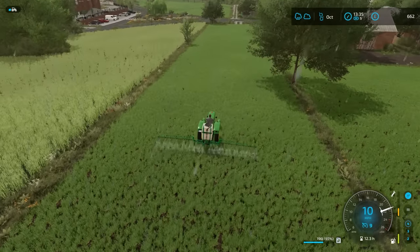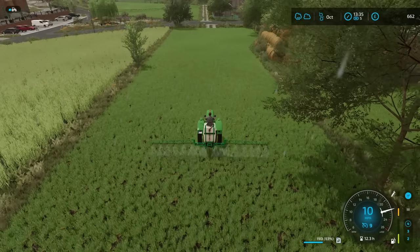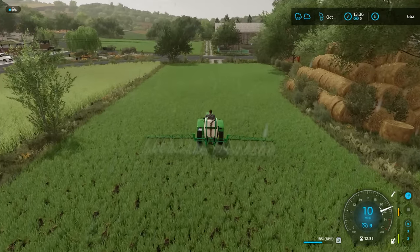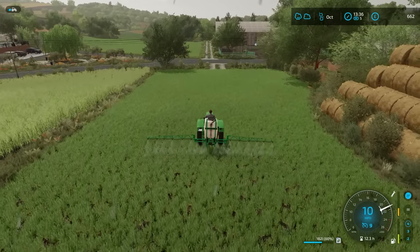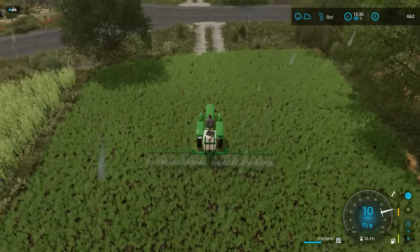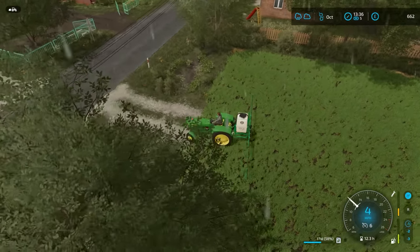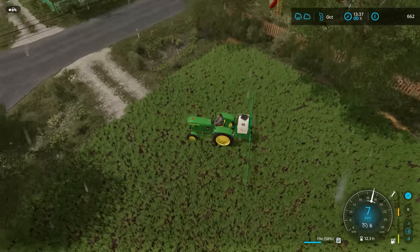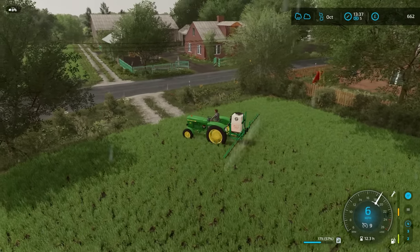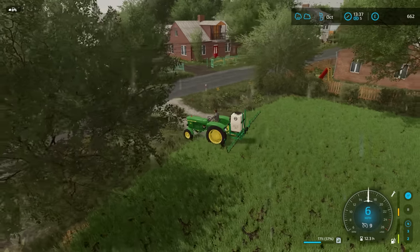It isn't worth wasting the fertiliser doing it, because there'll be so much overlap. But that is going to make all the difference to our yield. Brilliant. So can we get it all in one go? Not quite, there's a tiny little bit just there. Okay. That should have got it. Indeed. So we're all fertilised.